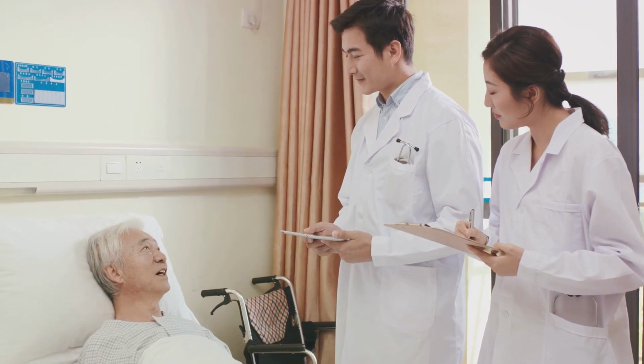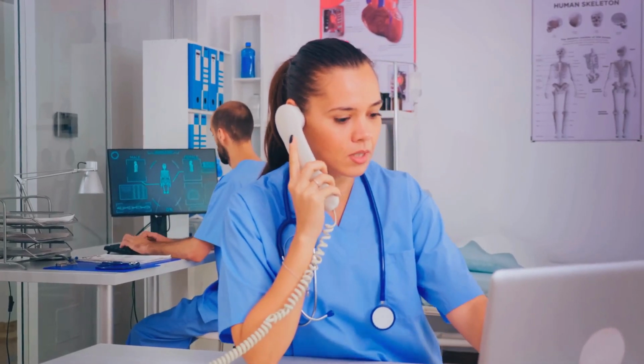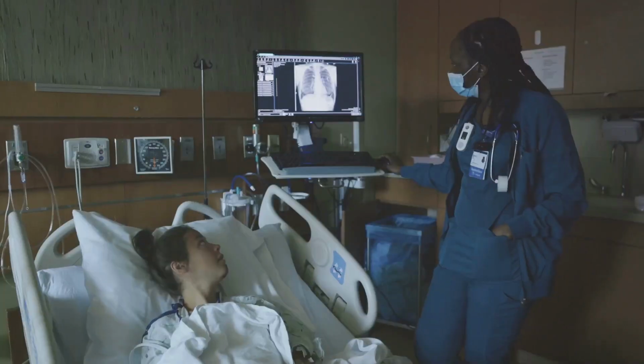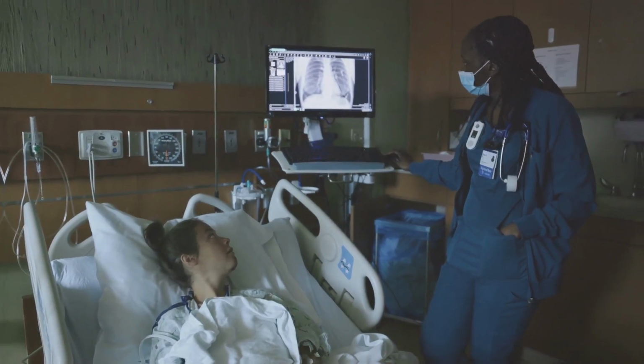The solution is simple, clear and effective communication. It's about more than just delivering information. It's about ensuring understanding, providing reassurance, and fostering a sense of partnership in care. After all, a well-informed patient is an empowered patient. Clear and effective communication is crucial in a hospital setting.